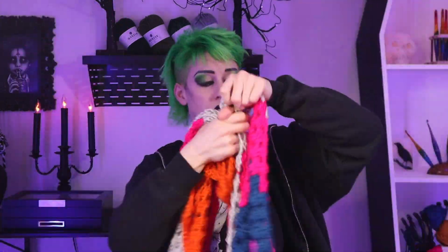So here we have it. This ended up being so much bigger than I thought it was gonna be. Like, I can't even hold the whole thing up. Like, this is how big it is. And I even stopped a few rows before the pattern said to, because I wanted to end on the same colors. I don't know, that was just what I wanted.